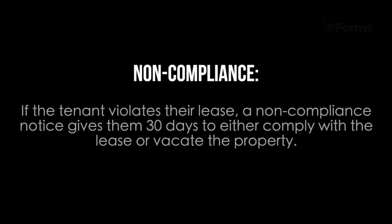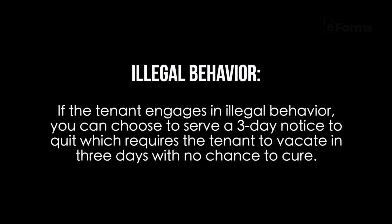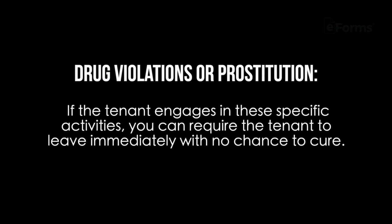Non-compliance. If the tenant violates their lease, a non-compliance notice gives them 30 days to either comply with the lease or vacate the property. Illegal behavior. If the tenant engages in illegal behavior, you can choose to serve a 3-day notice to quit, which requires the tenants to vacate in 3 days with no chance to cure. Drug violations or prostitution. If the tenant engages in these specific activities, you can require the tenant to leave immediately with no chance to cure.